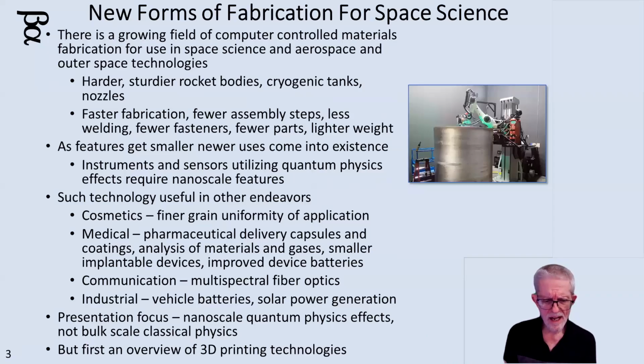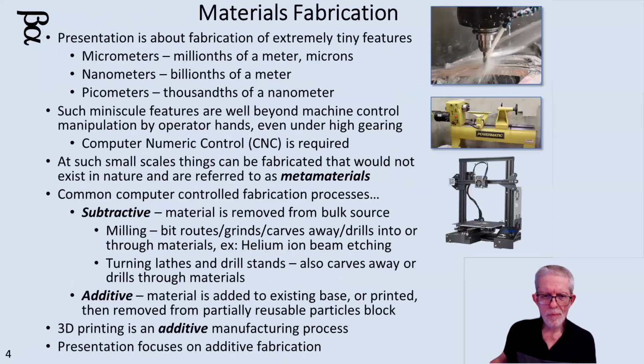But first, for those people that are not aware of 3D printing and how that works, we'll do a little bit of treatise on that. So when you're fabricating things, when you're making things, you can do it one of two ways. You can start with that large block of marble, and then you can chip away until you get the statue. So that's called subtractive manufacturing. Or you can start with a clean slate and then add stuff layer by layer until you come out with that 3D printed statue, and that's called additive. And what we're going to focus on is additive down to the nanoscale.